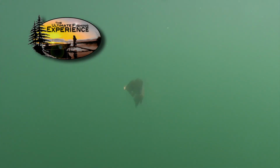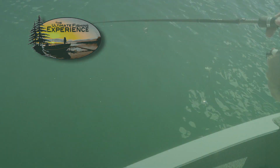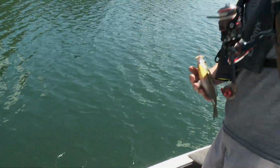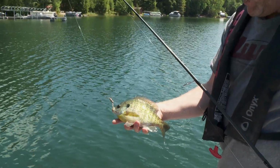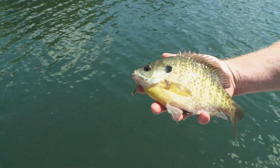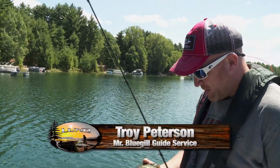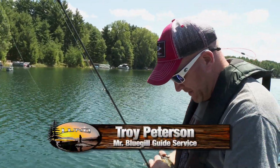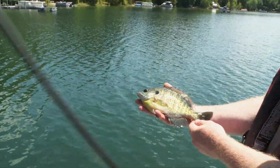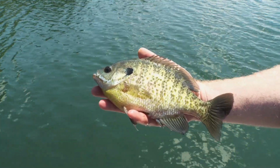Ooh, there we go. Aha. Ooh, another nice one on the spoon. That's a beauty. Put a little bit more meat on it this time. They were still acting a little finicky, so I decided to put 3 waxworms on here, and he just clobbered it. Boy, that one's pushing close to 10 inches there. That's a nice fish.